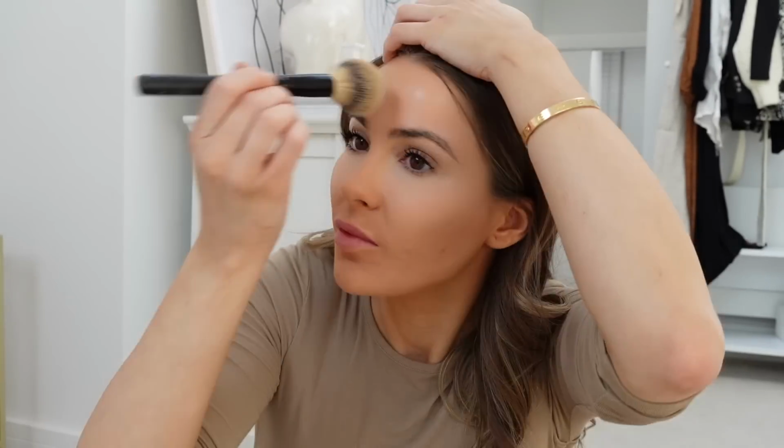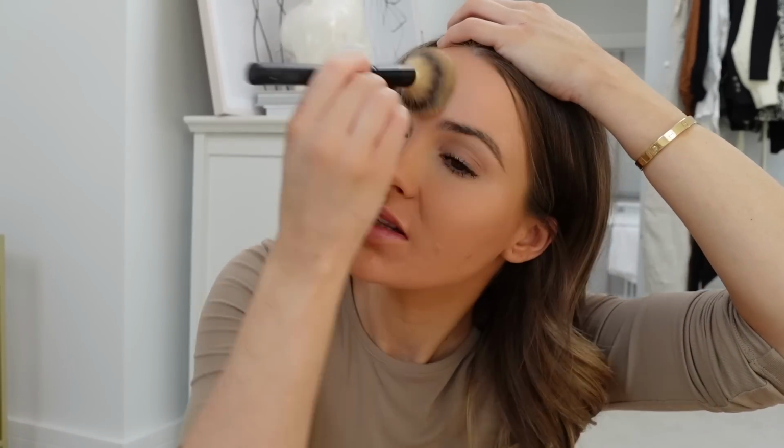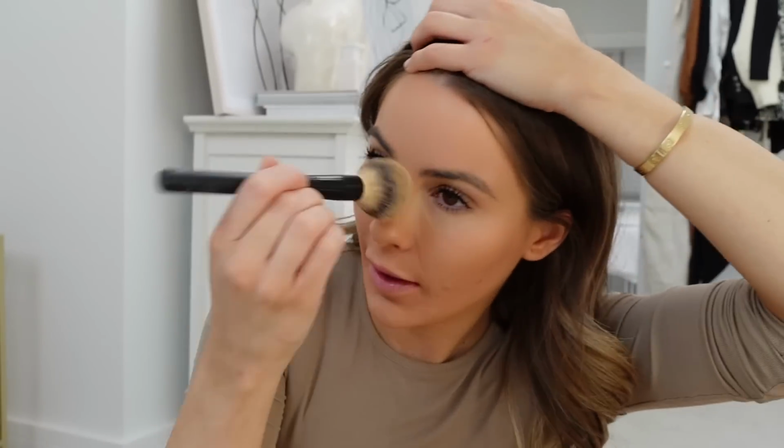Okay, powder. I honestly feel like this foundation doesn't need powder. Yeah, that's really weird. Okay, well I'm gonna just do my T-zone and under my eyes, but normally I look really, really shiny with my foundations. This one, I don't.